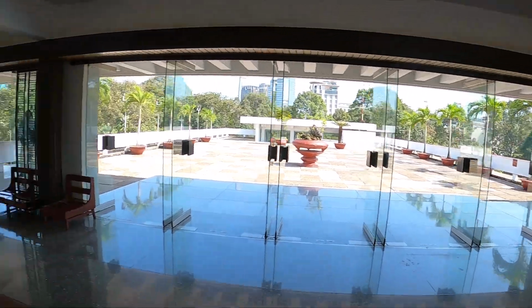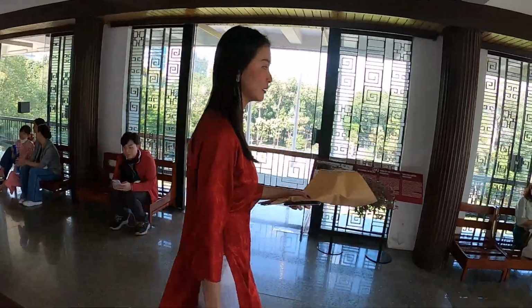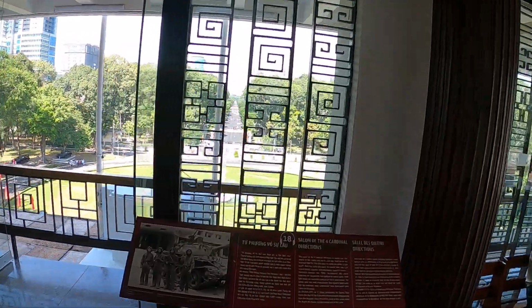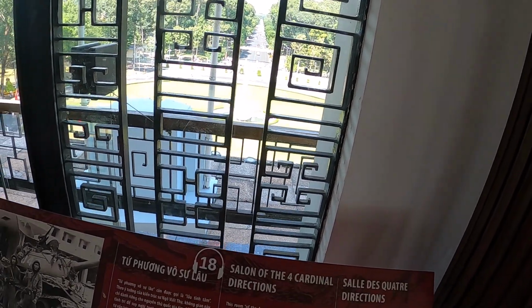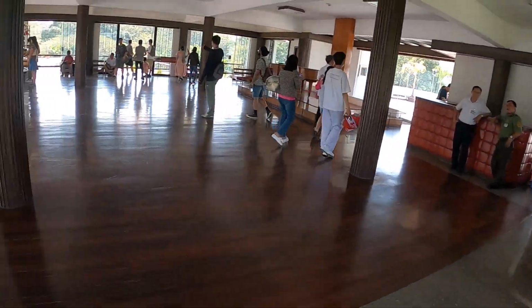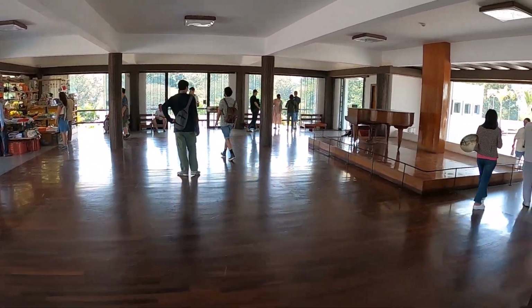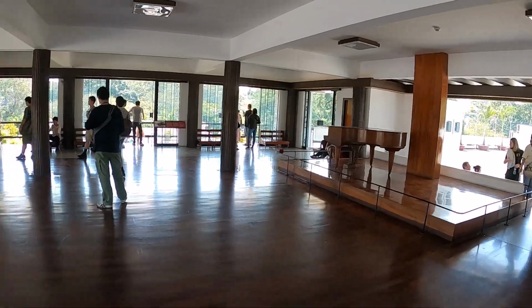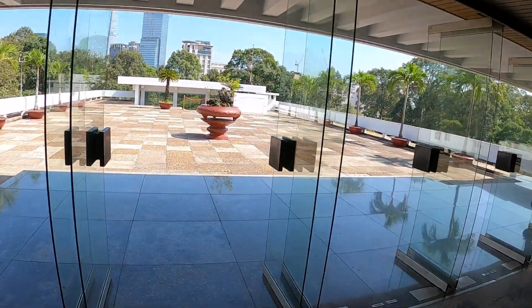Now we have a souvenir shop. And there's some information over here. Let's take a look. Oh, meditation room. It was transformed into a party room with a dance floor. Quite a part of the old president. Smoking area.